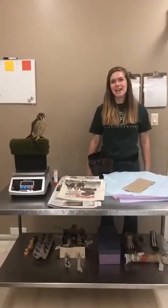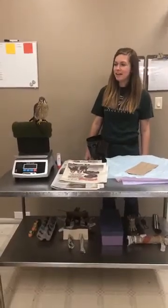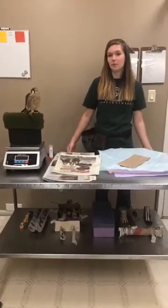Raptor Center, and with me we have our American Kestrel named Belle. Today we are going to be working on enrichment and making enrichment objects for our birds.